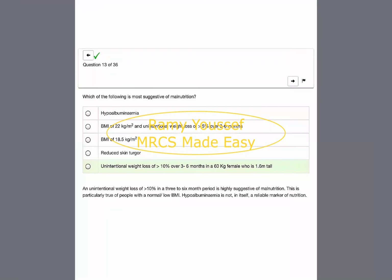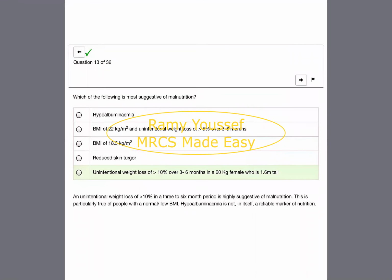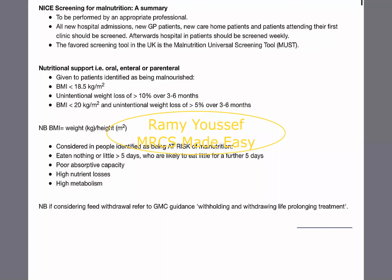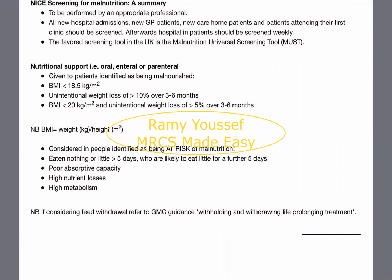Okay, but less than 20, I think we have it here. Yes, exactly here, I'm just talking about it. This is the malnourished patient: less than 18.5, or unintentional weight loss more than 10% over 3 to 6 months in a normal BMI patient. But if the patient is less than 20, unintentional weight loss more than 5% over 3 to 6 months. Okay.